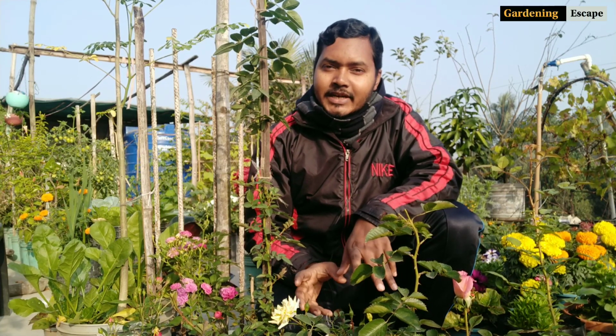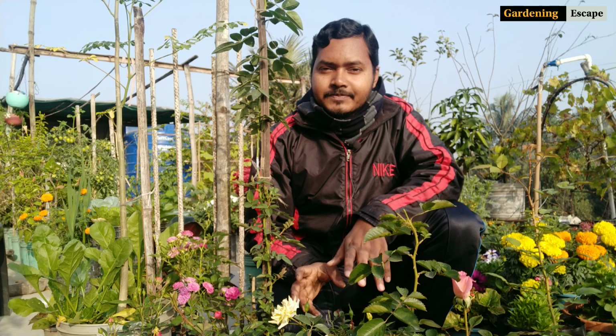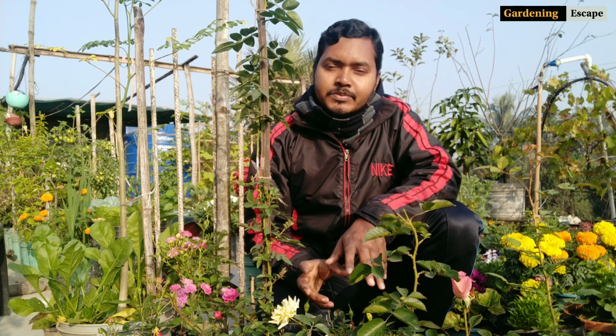I am out early in my tiny rooftop garden. Today we have a nice cold weather around 12 degrees centigrade and my veggies are absolutely loving it. I can't grow a lot of veggies due to my small space, but I tried growing different things this season. Today I am going to show you which veggies I grew this winter and how they are doing right now.